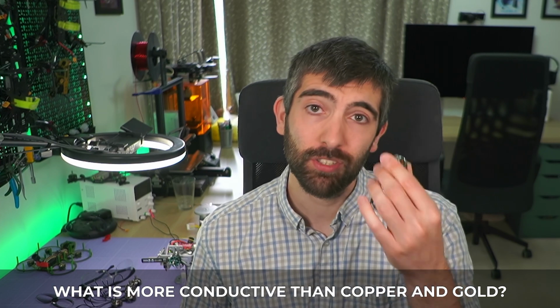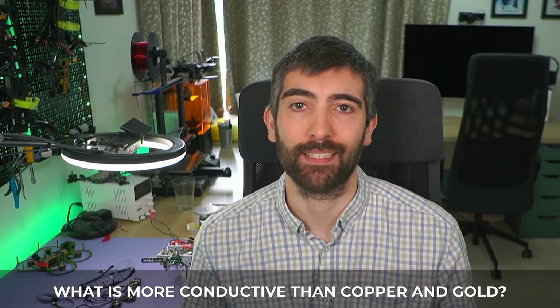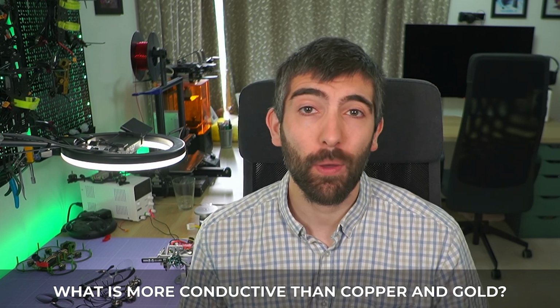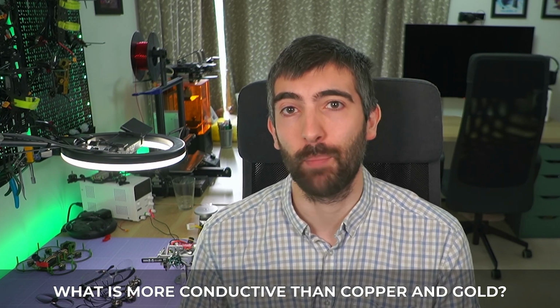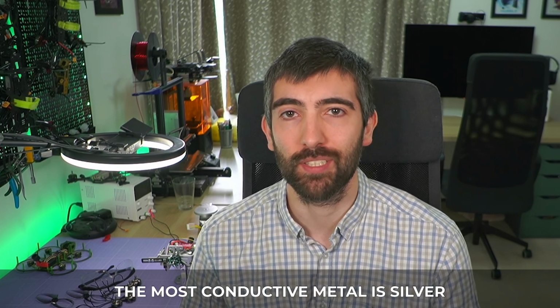Hi there everyone. We use copper and gold everywhere in FPV, from motors to flight controllers and ESCs and a host of other electronics. And it's no wonder, copper and gold are some of the most conductive metals, but they're not the most conductive metal. That title belongs to silver.